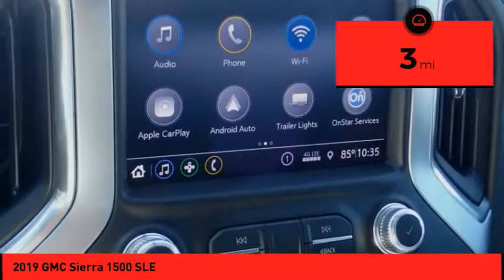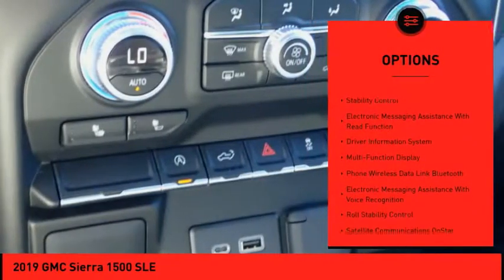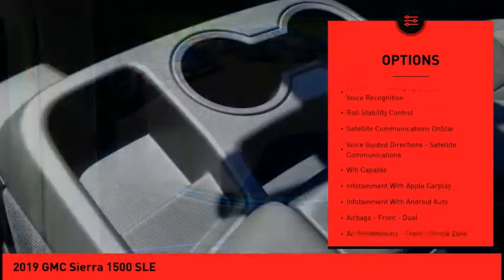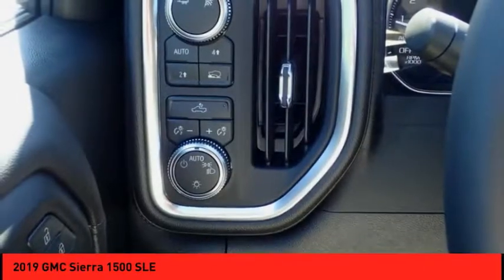Here are some of this vehicle's great options: stability control, traction control, power steering, cruise control, trip computer, child safety locks, power brakes, rear floor mats, tachometer, electronic brake force distribution.